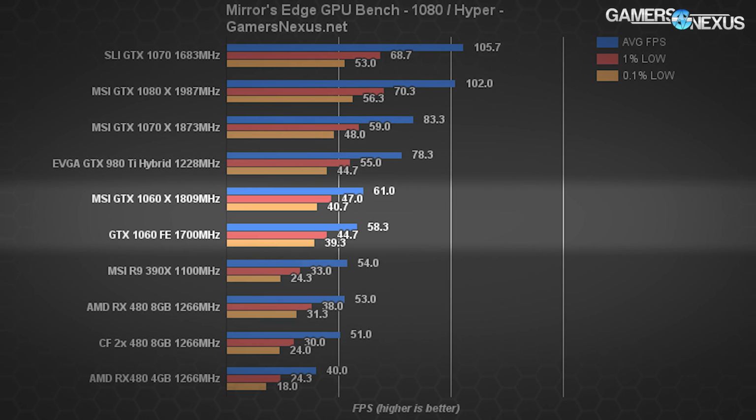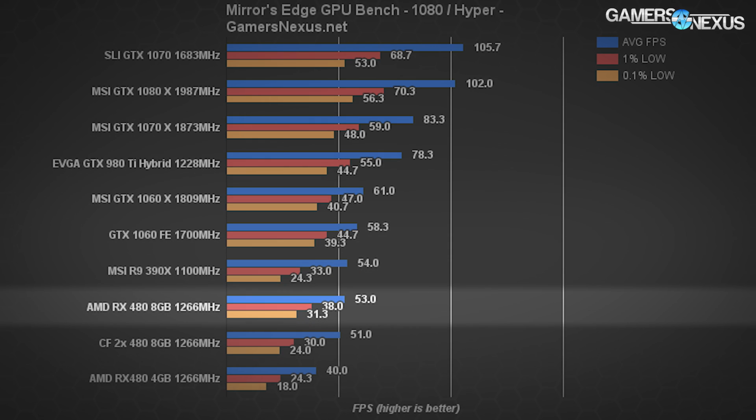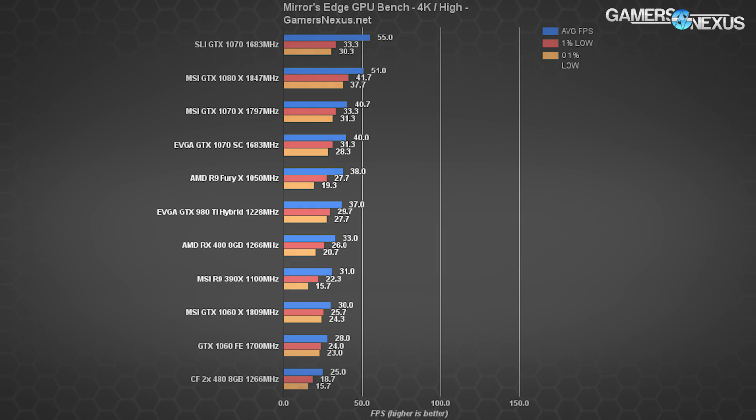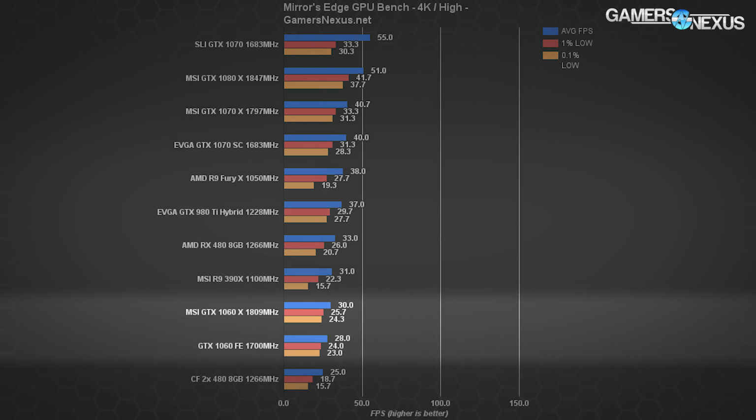1080p Hyper runs well on the 1060s, keeping near 60 FPS average, and the RX 480 sits around 53 FPS, also pretty reasonable, though the 4GB card struggles with its 18 FPS 0.1% lows and 40 FPS average. We explained this phenomenon in the RX 480 4GB versus 8GB test. 4K had the GTX 1060s at or below 30 FPS with high settings depending on the card. You can see more of that chart in the article.